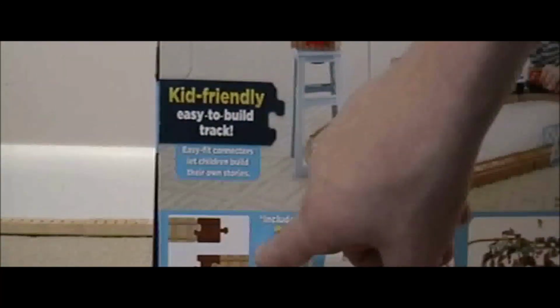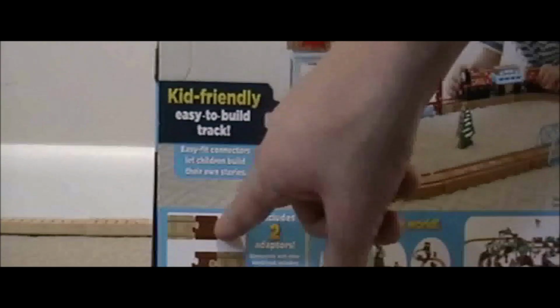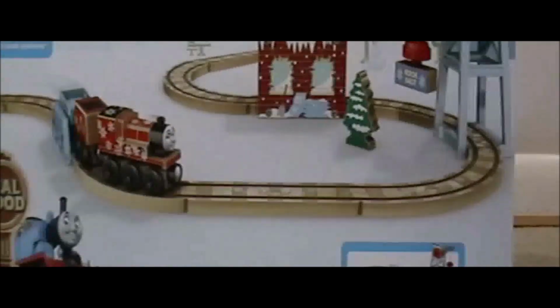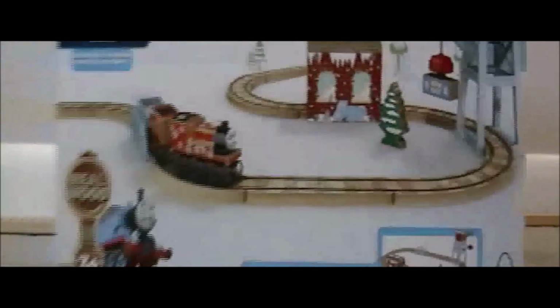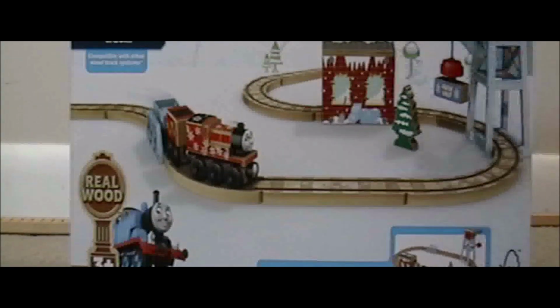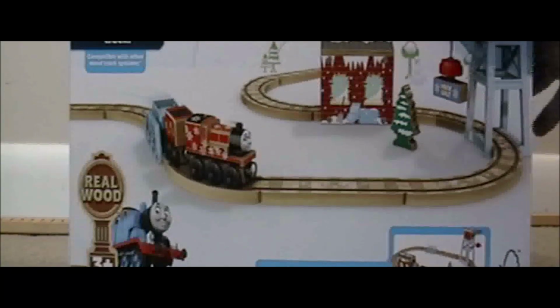And this also does come with 2 track adapters, which is very interesting, because I think this was the only year they included that. And this is from a couple years ago. But it was at a good deal. I think it was $30, and I thought, this is my second wood item after this thing, so why not take a look at it? So let's open this up.